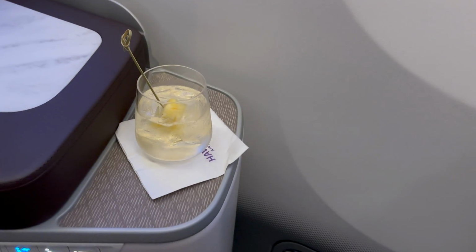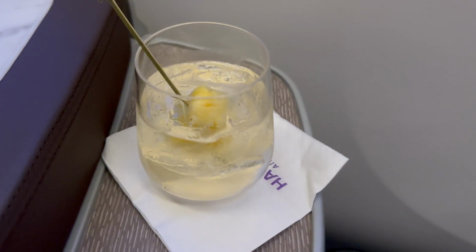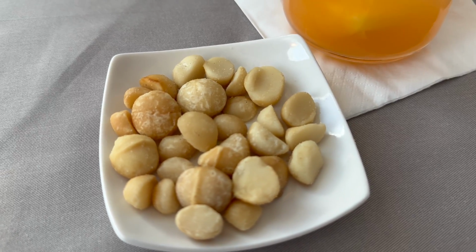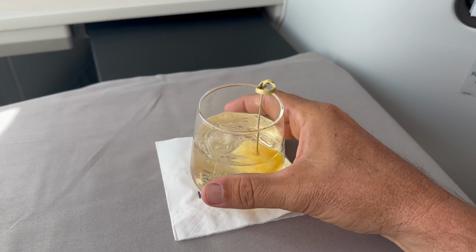All right, let's talk about the food. As I mentioned earlier, I started with the signature Mai Tai, but went with a fruity rum drink with the macadamia nuts that were served after takeoff. Too sweet for me, but if you are a fan of fufu drinks, you will probably like it. I switched back to the Mai Tai.